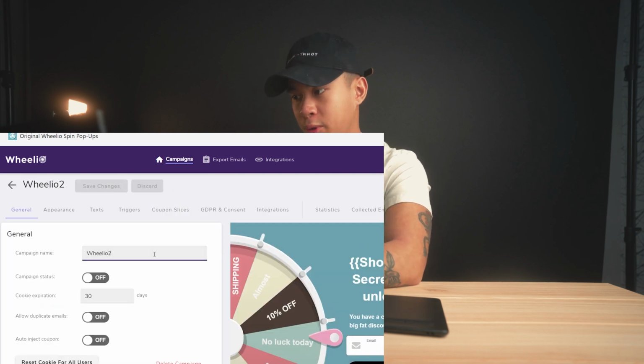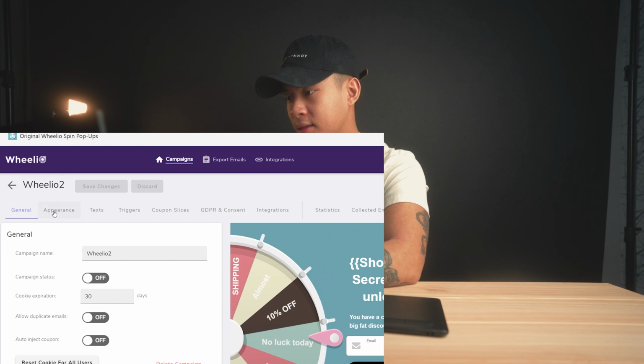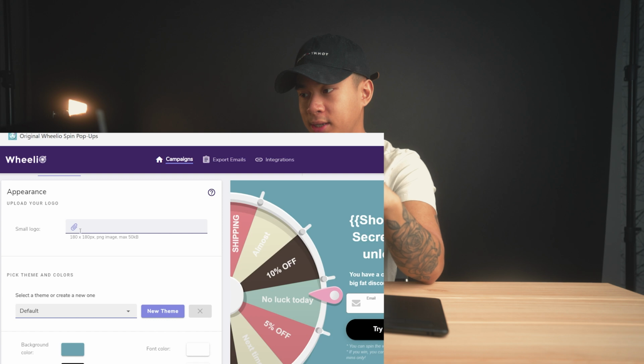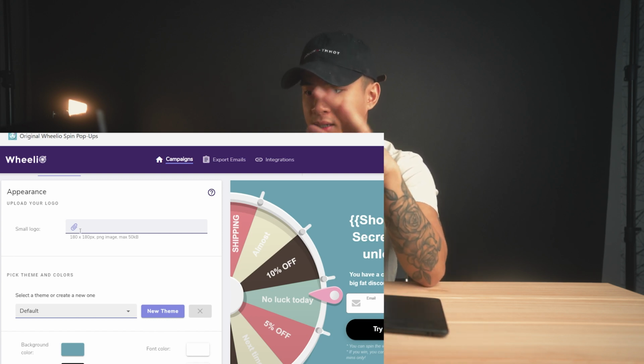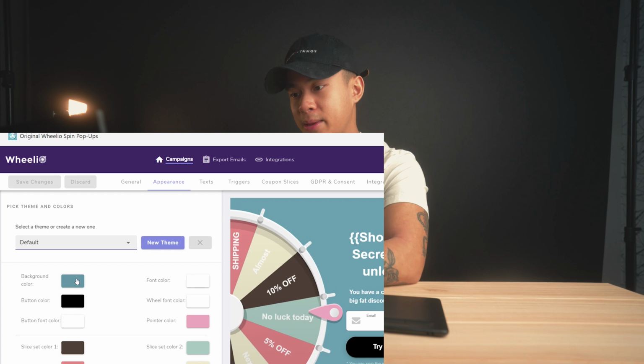From here, you name it whatever, turn on your campaign status, and then just leave all the settings as is. Go to appearance, upload your logo, and it's important to upload your logo because that's the trust factor, okay? Pop-ups might sketch out your customer, so always have your logo and make sure to compress it as well. Make sure your color and everything matches your store theme. Super important, don't have any weird colors.